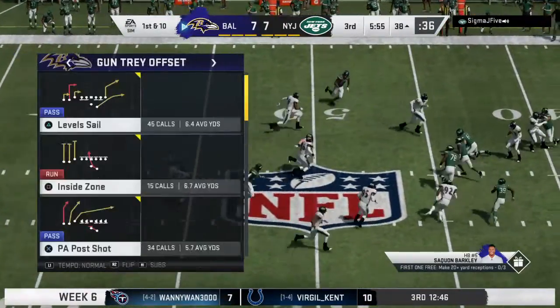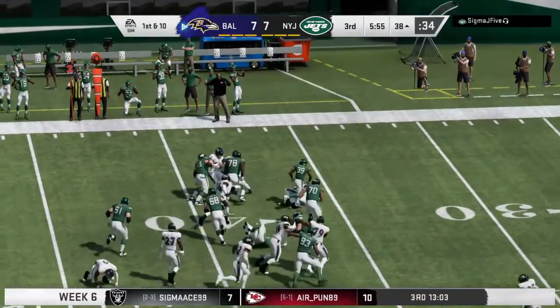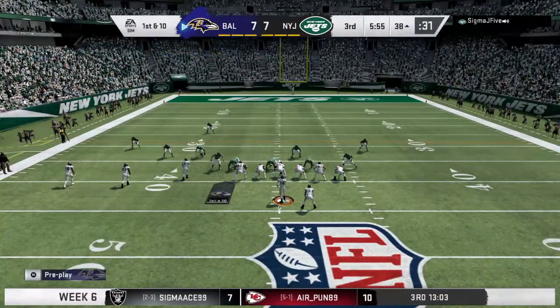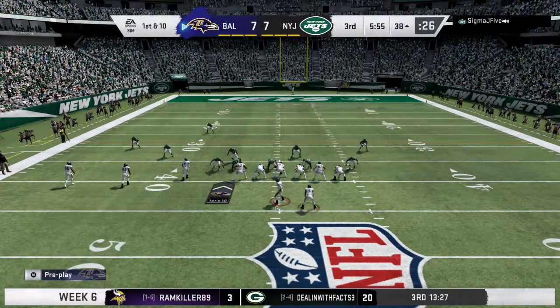Yeah, he's just trying to throw this ball into the hole in the zone, but those windows can open and close quickly, especially in the middle of the field. So if the timing's not right, we'll see interceptions like that one right there. So here's a 1st and 10 at the 38.